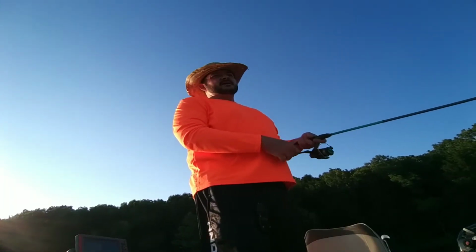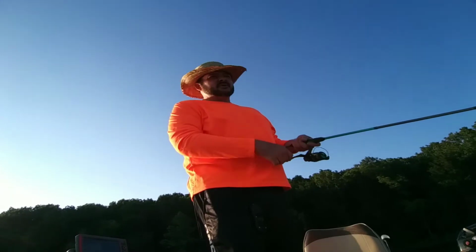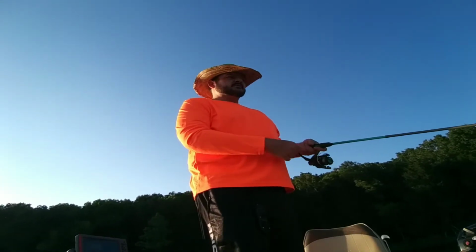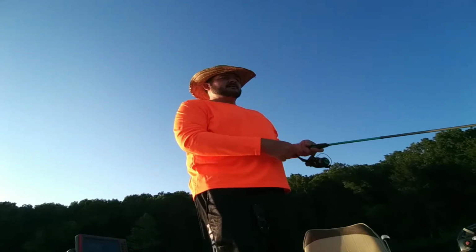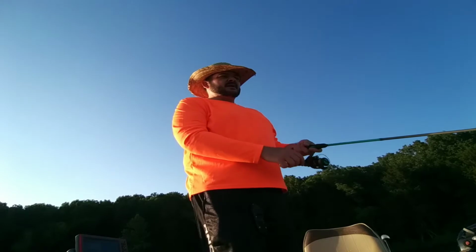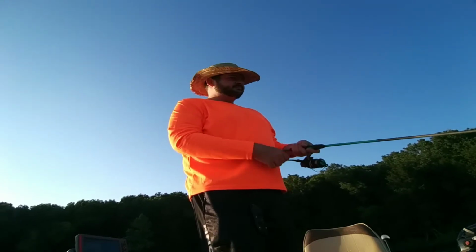He's not on there. I missed that one. That's what happens when you chit chat, I guess, huh? So we're just going to drag it on back through here. We should be at the right height. I haven't counted how many casts in a row we caught fish there.